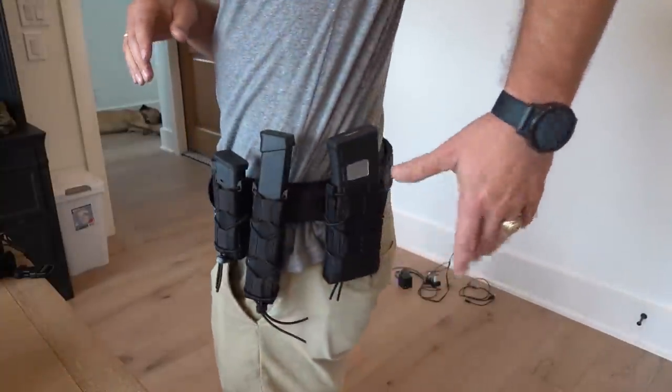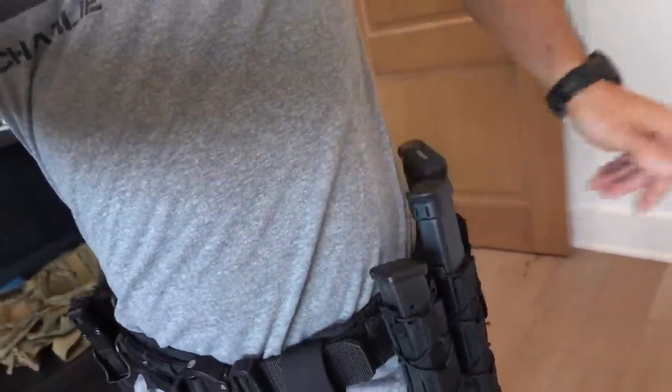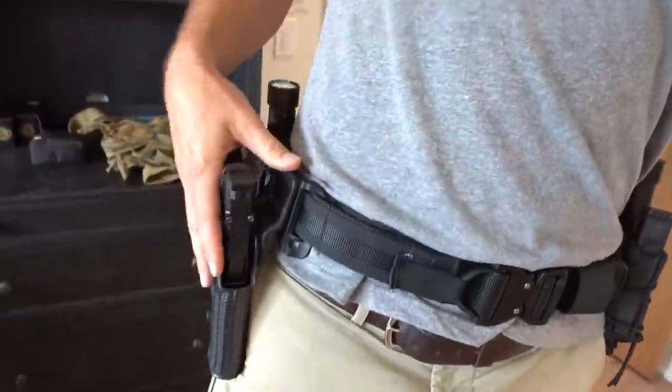And then back here, I do have an AR mag too. My thought there is if there are multiple people around my house, I might want a bigger gun, so I might take an AR, which will have a full mag in it, but then I have on my hip another mag, and then a backup sidearm right there, is my thought.